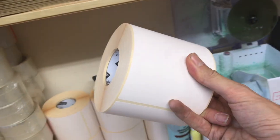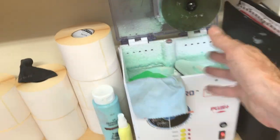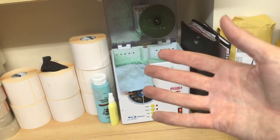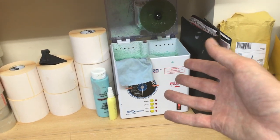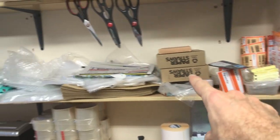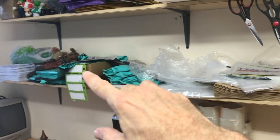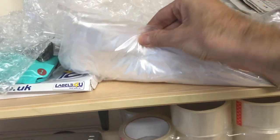Labels for my Zebra printer, which is tucked in here. This is my disc repair machine. It sits in there. I use it on and off. I don't buy much damaged media. I tend to check it and only buy clean media. But when I need to, that sits there ready to go. This area, to be honest, needs sorting out, but this is all poly mailers and polythene bags and stuff.